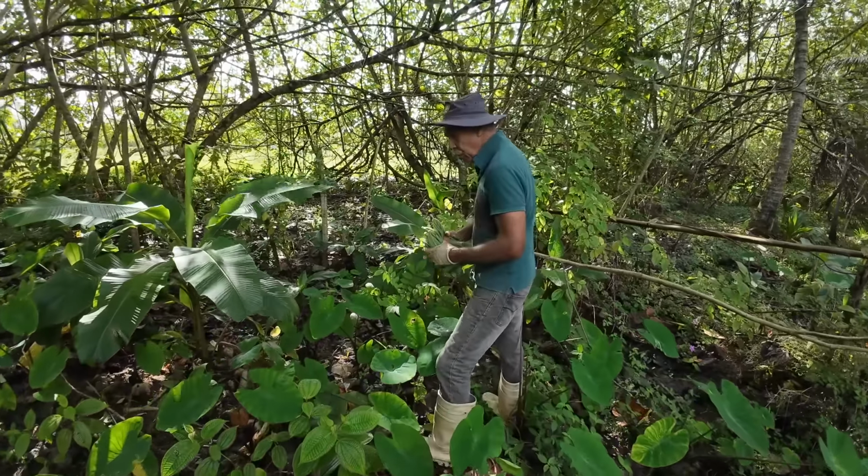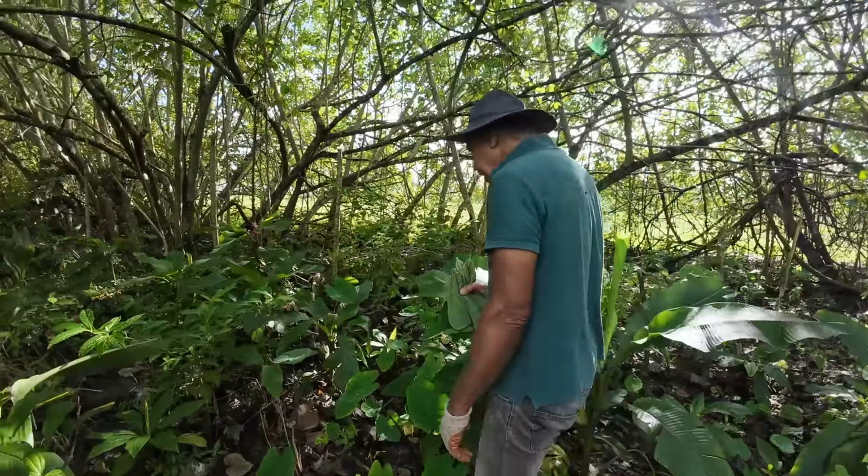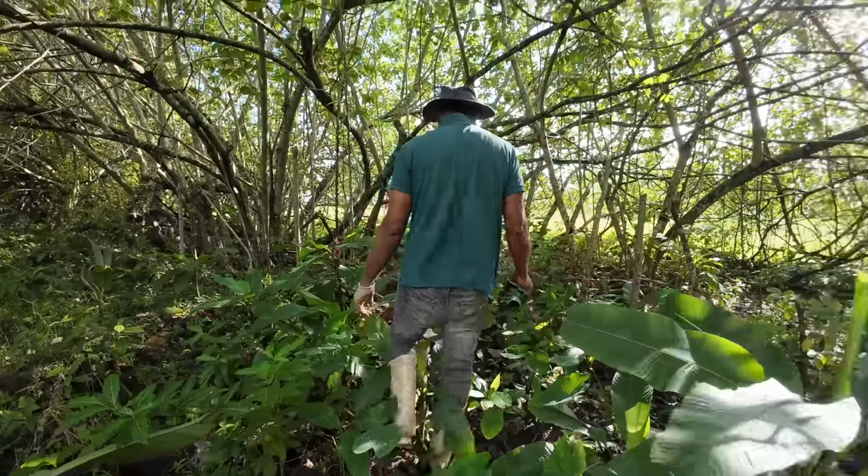The color is like yellow. Yeah, I think that's enough. People, it's just a quick lunch. We ate a big breakfast this morning, and we don't want to be late for our bus.